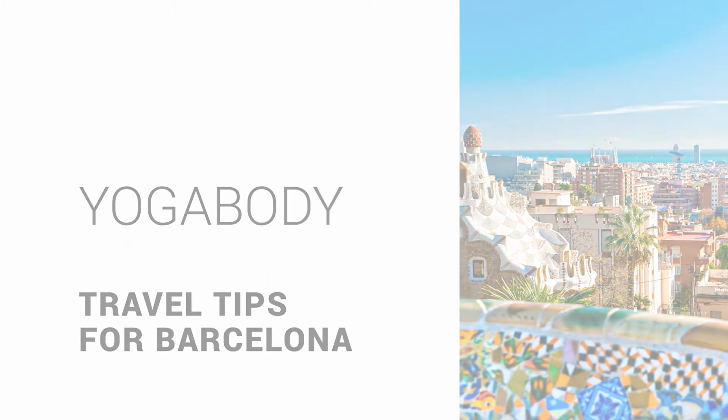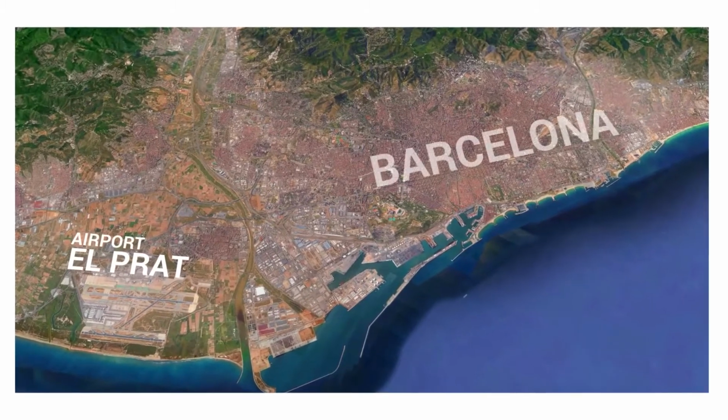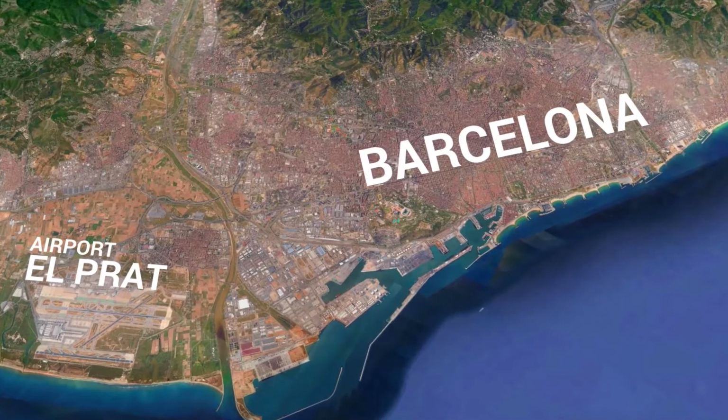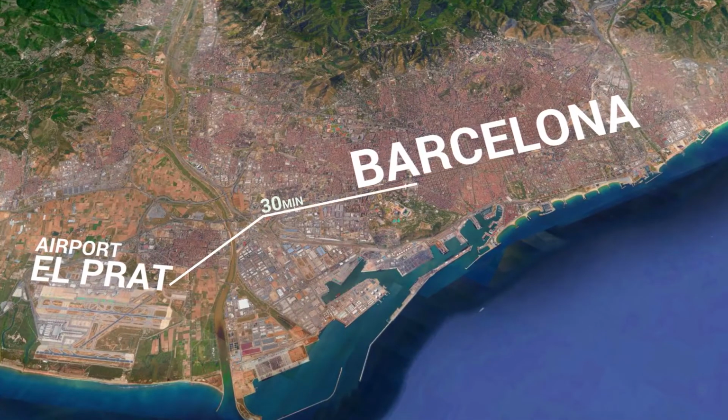First and foremost, the only airport here is called El Prat. So all flights with a destination to Barcelona arrive at El Prat Airport. The airport is about a 30-minute car, bus, or taxi ride to the city center, and it's a very easy airport to get in and out of.